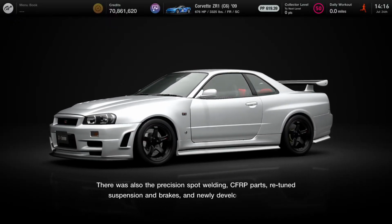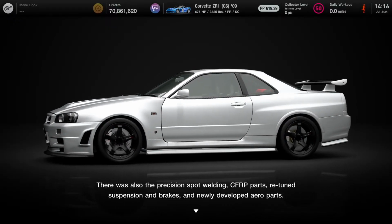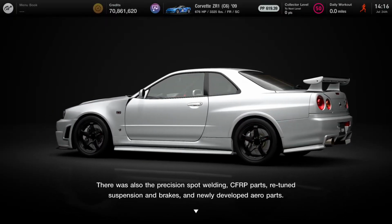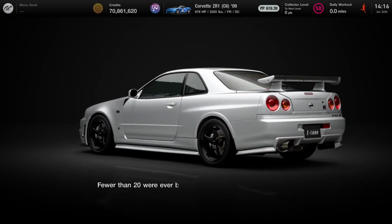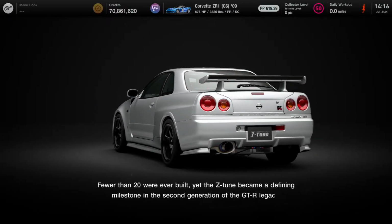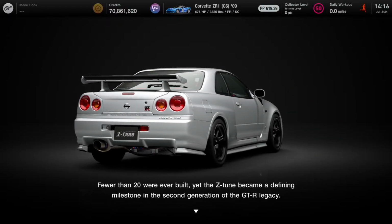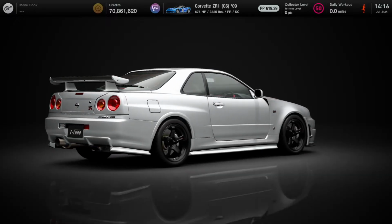There were also the precision spot-welded CFRP parts, retuned suspension and brakes, and newly developed aero parts. Fewer than 20 were ever built, yet the C-Tune became a defining milestone in the second generation of the GTR legacy.